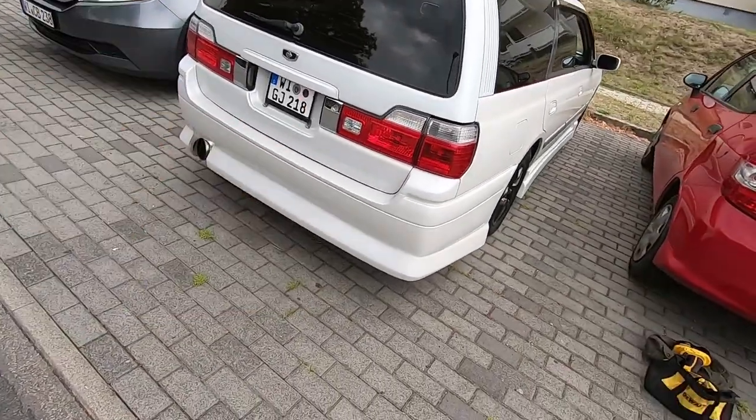That super cleaned up the entire look of the car. With these taillights, it kind of brings everything into the more modern.